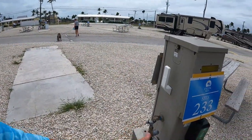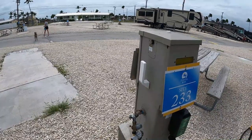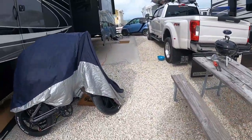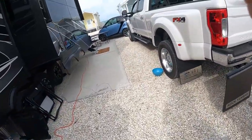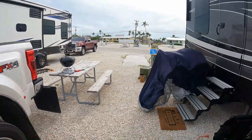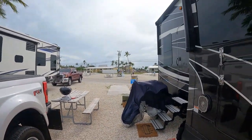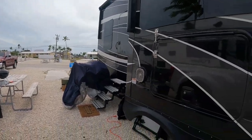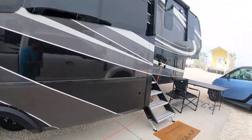And your water pressure, I've got a water pressure setting on there. But this is it. There is no grass on your site. It is all rock. Just be advised, if you've got a pet, you have to walk it over to that little spot of grass for your pet to go. Now we'll give you a tour of the campground.